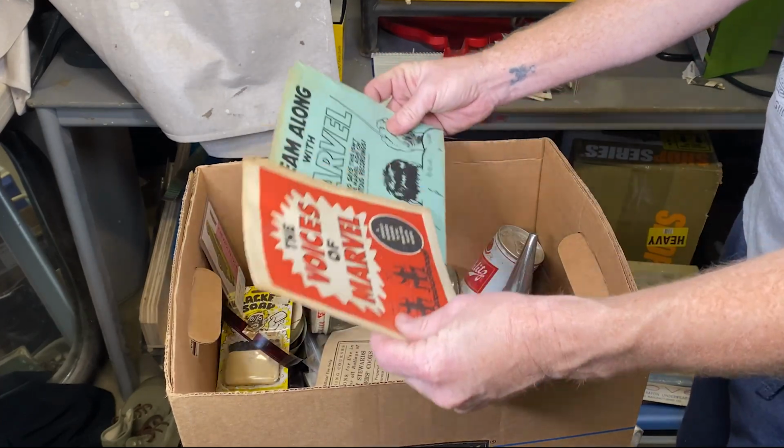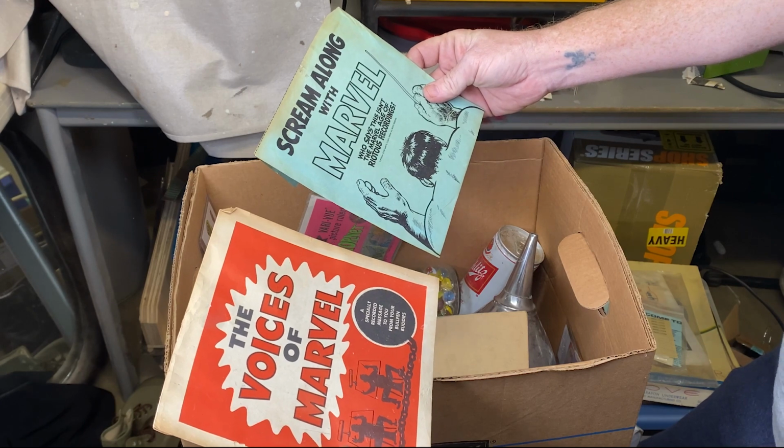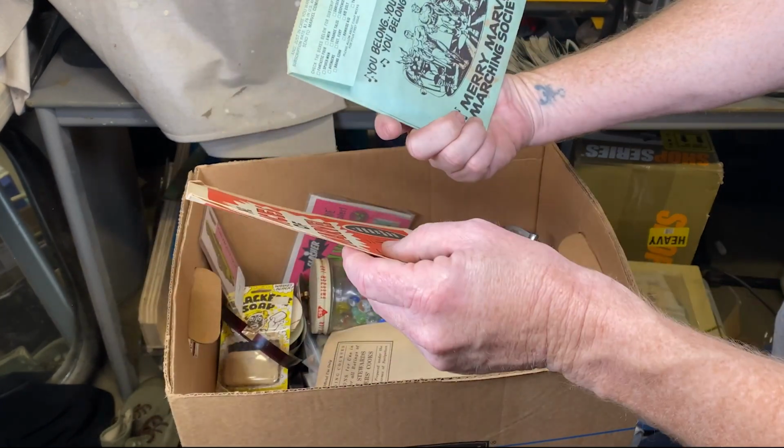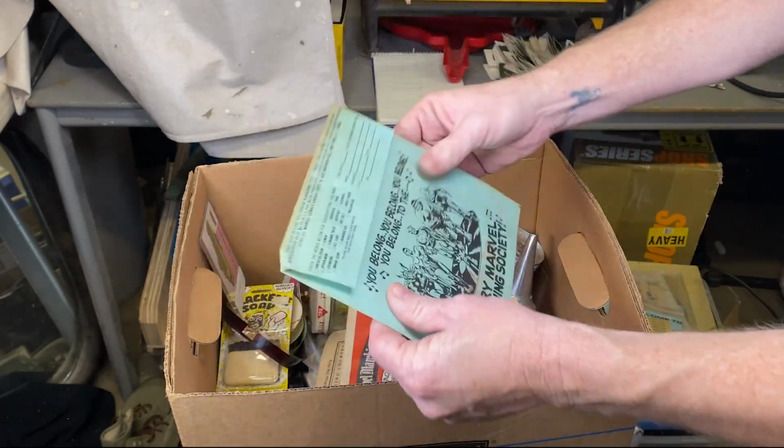Marvel. The Voices of Marvel. Who says this isn't the Marvel Age of Riotous Recordings, 1967? Looks like it's just the envelope. There's something in here.